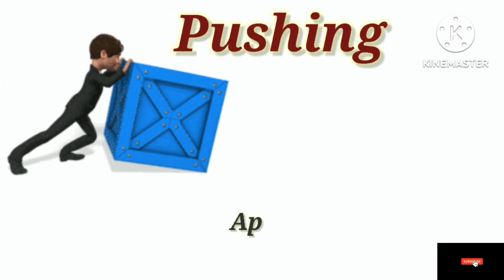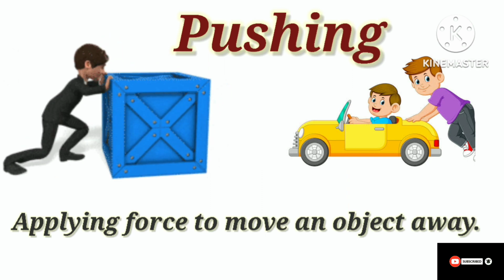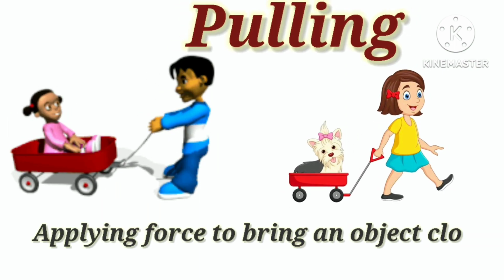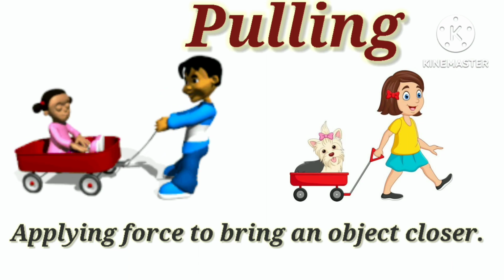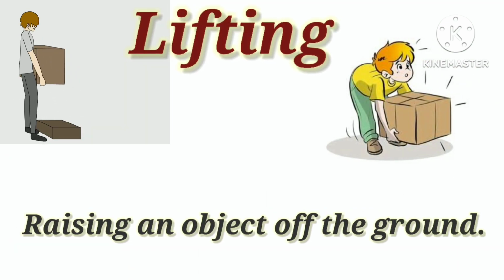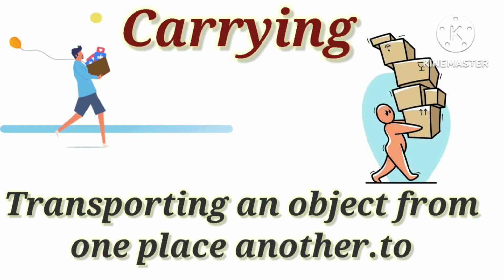Pushing. Applying force to move an object away. Pulling. Applying force to bring an object closer. Lifting. Raising an object off the ground. Carrying. Transporting an object from one place to another.